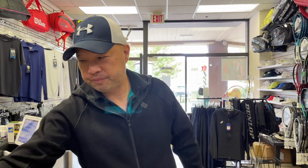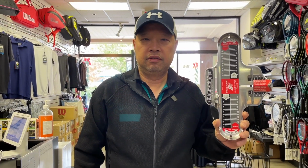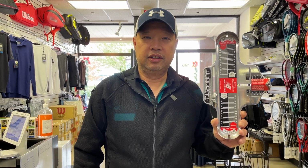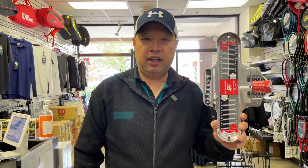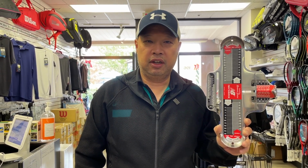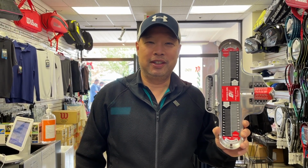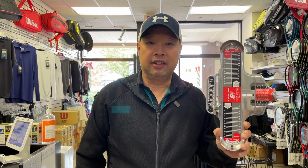Okay? So, first thing we're going to do. This thing was made in the 1920s. It's called a sizing chart. You stick your feet in here and you check the size that you are. I repeat, this is from the 1920s. This was invented then. It's 100 years old. Can you believe that? It looks like it, doesn't it?